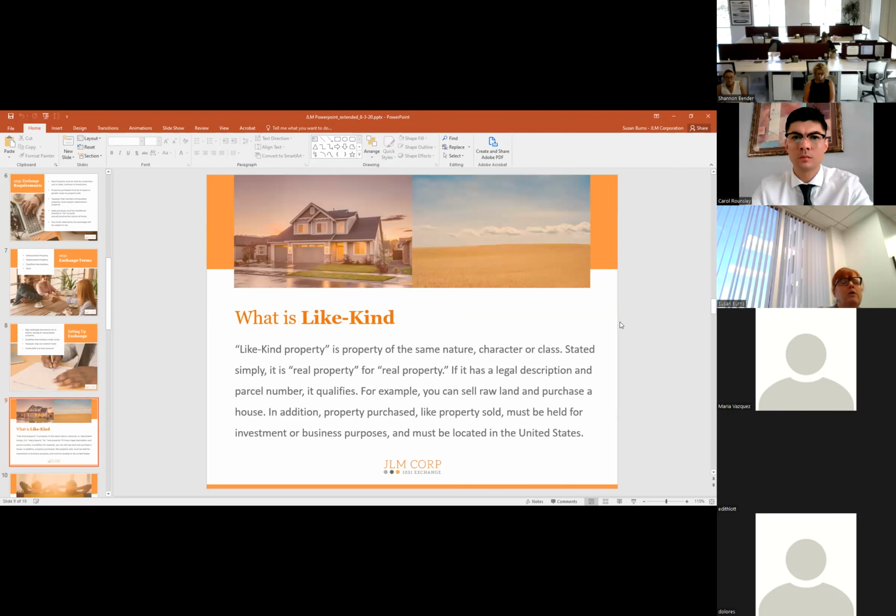A vague term in 1031 exchange is like-kind property. I hear back so many definitions of like-kind property. Boiled down, it simply means real property. So you're selling a piece of real property, a house, a piece of land, a condo, whatever that is, you can reinvest in real property.